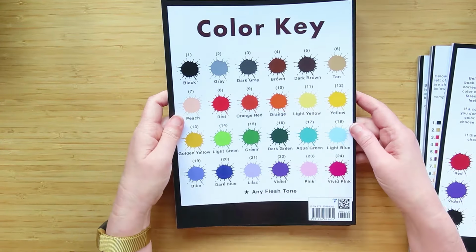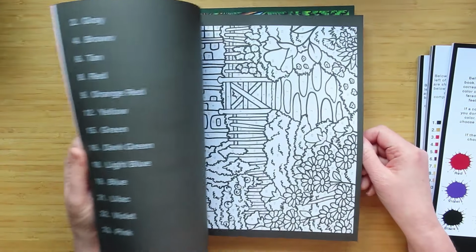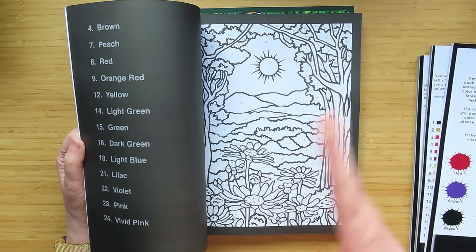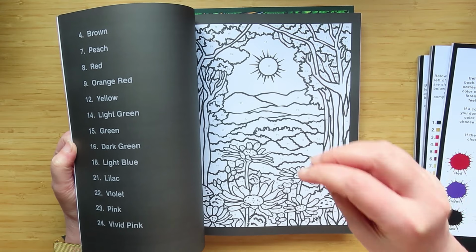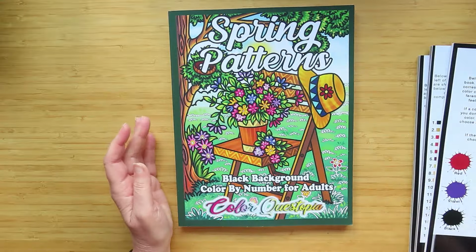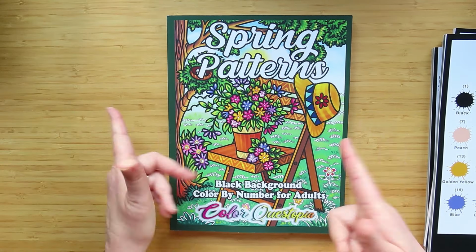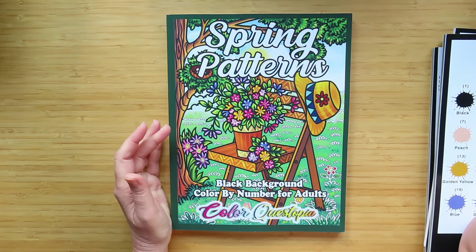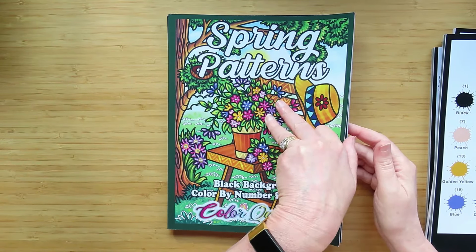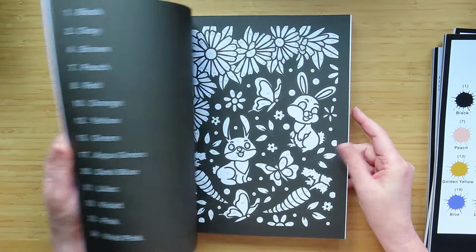Flowers and Gardens. This is a 25 colour palette one. I did have it on my list for a while because I quite like doing flowers. I haven't got any Colour Questopias on my list anymore. I had it on the list of possibilities of the 5 to pick from. And then this one was just coming out and Hazel, the lovely Hazel at Colour Questopia, said to me, if you want to hold on, you can wait and then this one will come out and you can have that as your 5th book. And I was like, yeah, I'll wait. So I waited to get this one.